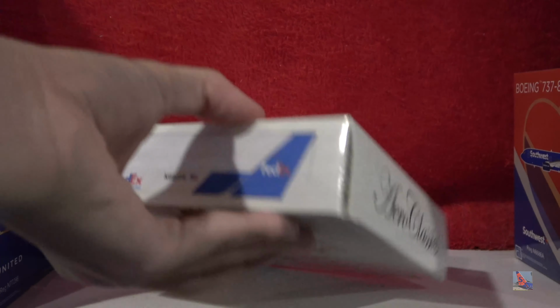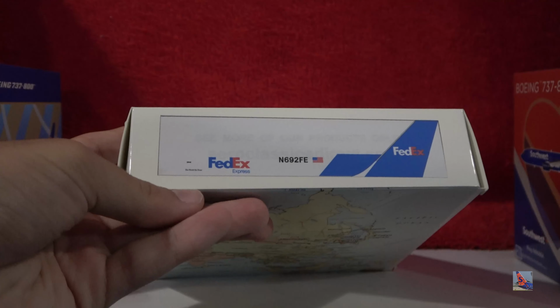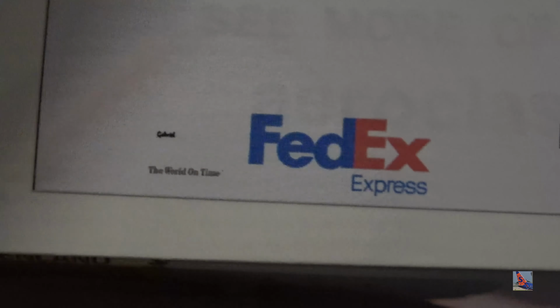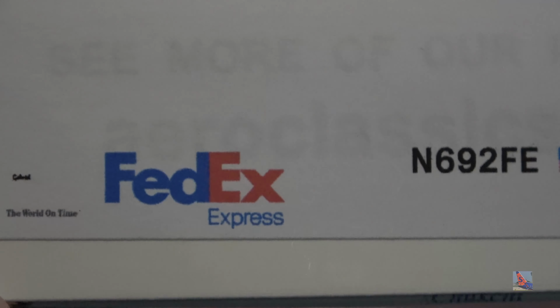And then on the top side, we have a little cool graphic here. So you got little cockpit windows. Actually, no, I think that's the aircraft name. Let me zoom in on that. Yeah, that's the aircraft name. They always give names to all the FedEx aircraft. I think it's mostly of children. FedEx Express titles, and then the registration, and then the purple tail back here.